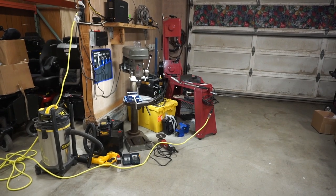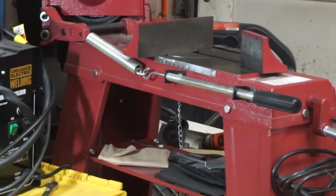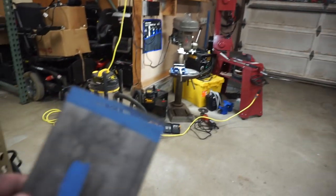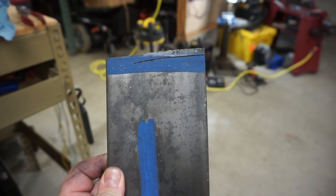The trick with these things is letting them cut under the weight of the saw and getting your spring tension on this adjustment mechanism right here just about perfect. Because the second you start pushing down on the blade, well, combined with it being adjusted improperly, this happens. So let's see if we can get it going.